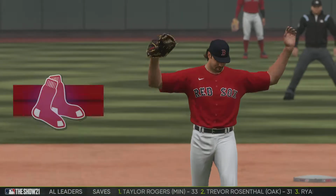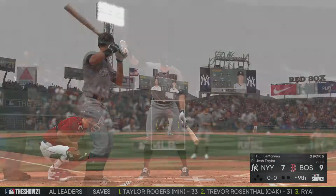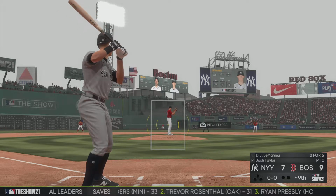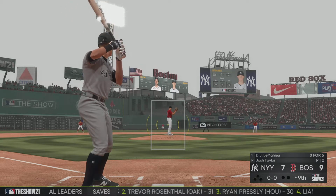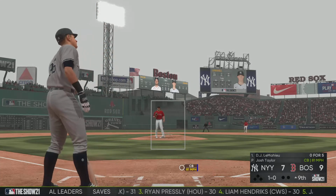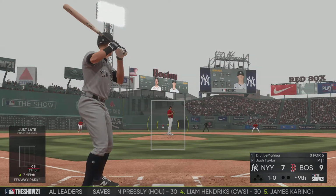Xander Bogaerts is the new shortstop as he stays in the game after entering as a pinch hitter. Josh Taylor comes on from the pen, hoping to finish this one off here in the top of the ninth. He's ready. Here's the first pitch. Here we go with inning number 9 as the first pitch misses for ball 1.